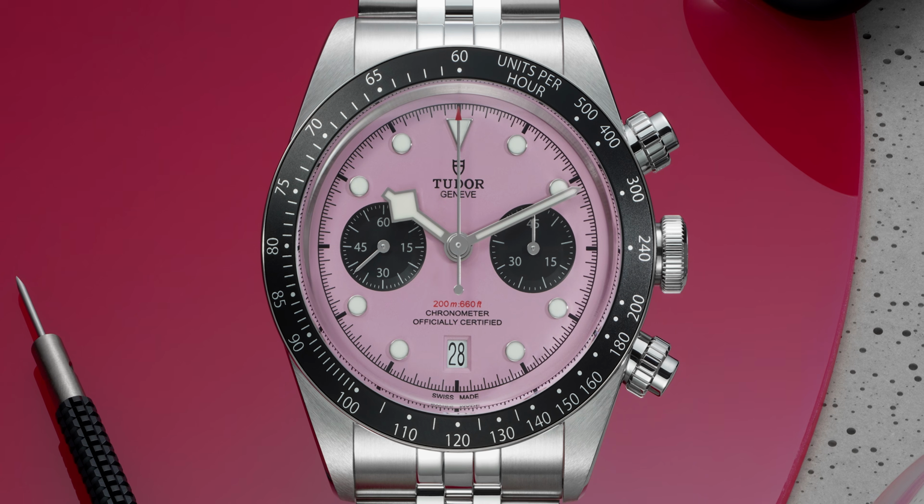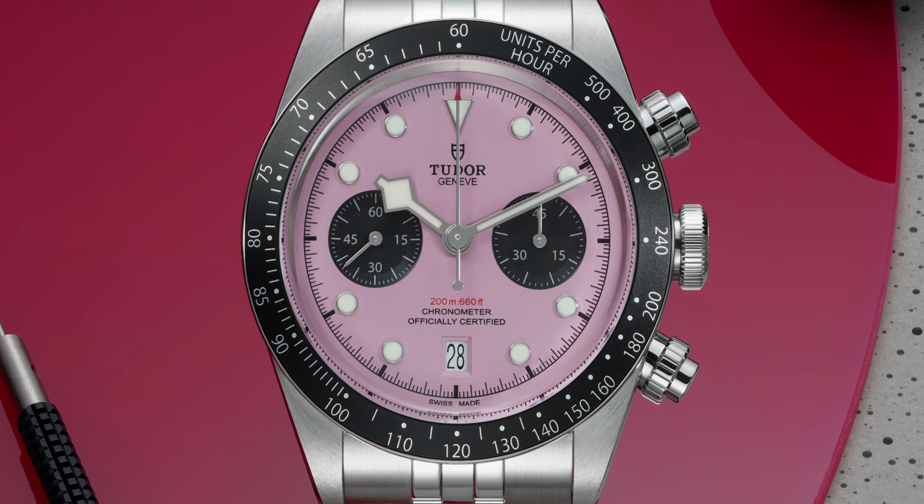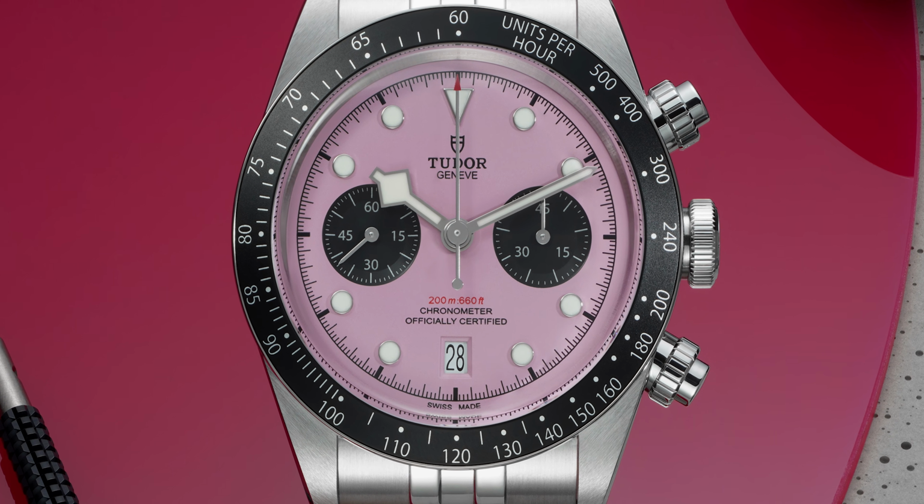Oh, Tudor. What have you done? What have you done? Watches and Wonders is not for another 2 weeks, and all of a sudden we've been sprung upon with this new model. This is the new Tudor Blancpain Chrono in pink, and today we're covering everything that you need to know.